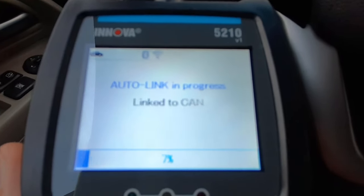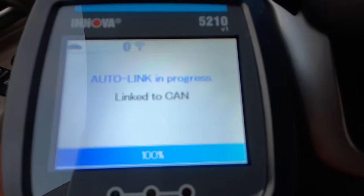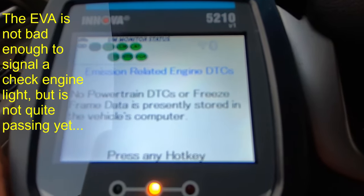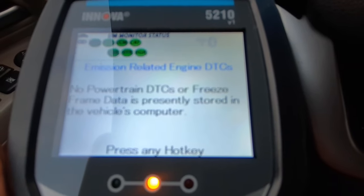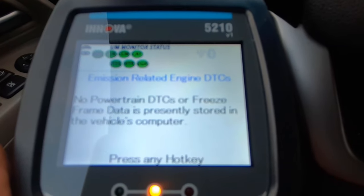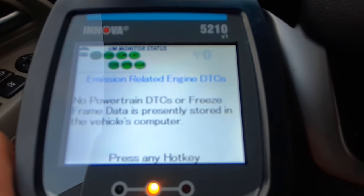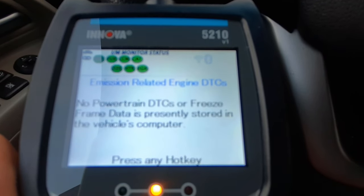So I'm just hooking up the scan tool. So I've driven about 100 miles after using Cataclean. And currently no powertrain DTCs or freeze frame data is presently stored in the vehicle computer. So probably have to drive around a little bit longer and see if anything else pops up. The only thing that I can see that's flashing red is the EVA, so potentially emissions related. So drive around for a bit more and check back.